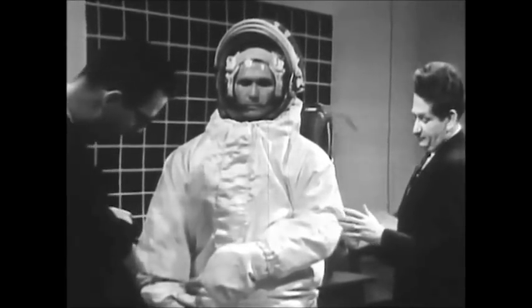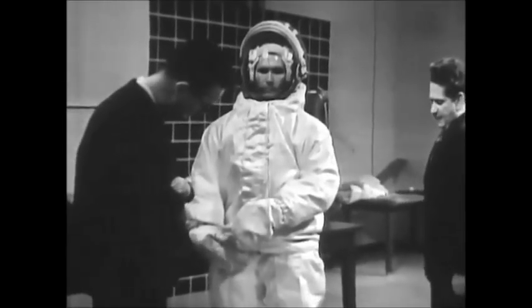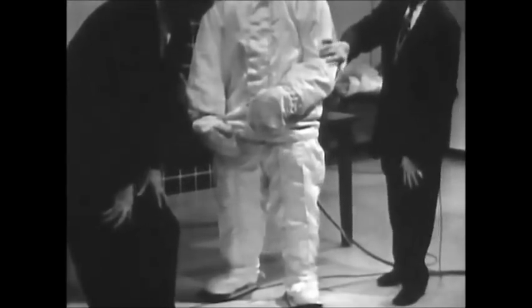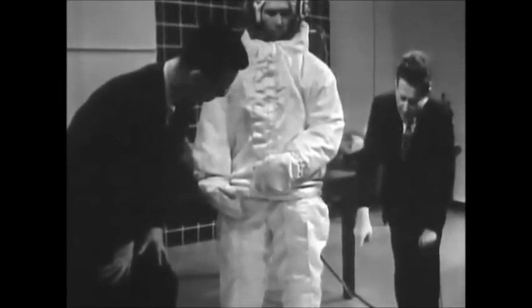I see. These are very unusual shoes that he has on top of his regular shoes. Note that this portion of the suit provides protection against radiant energy. The boots provide protection against conductive heat loss or gain through the soles of the shoes. You mean the surface of the moon could actually be hot to touch?